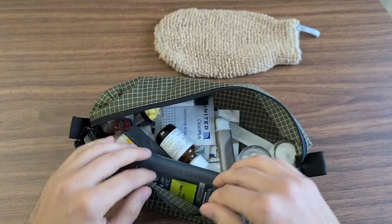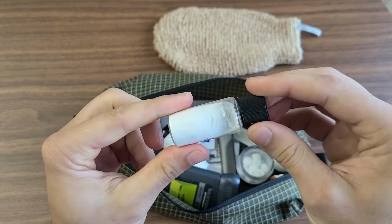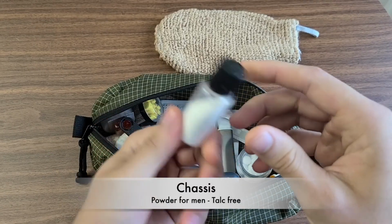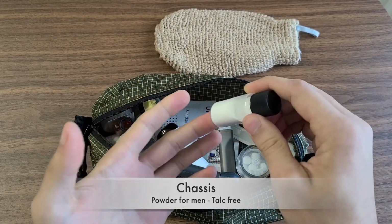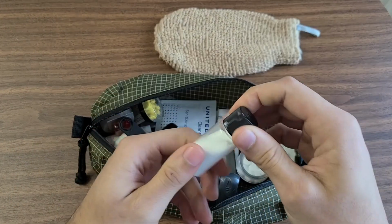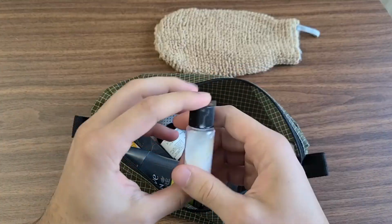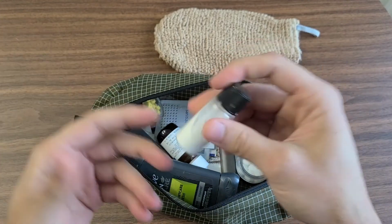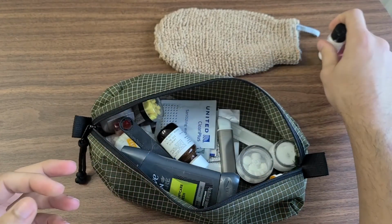Scrub, exfoliation is important. So this is actually just powder for whether if I'm hiking, I use it on my armpits and groin to help prevent chafing, but it's also just good for moisture control in general. You could use it on your feet anywhere. I mean, it's just moisture. I've actually used this as dry shampoo as well. Works really well for that.